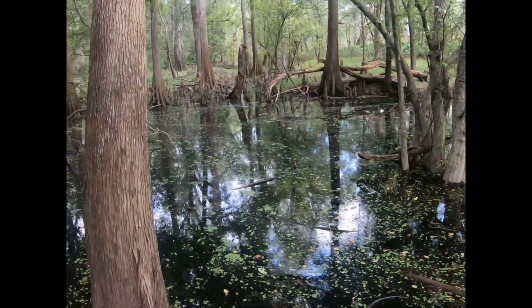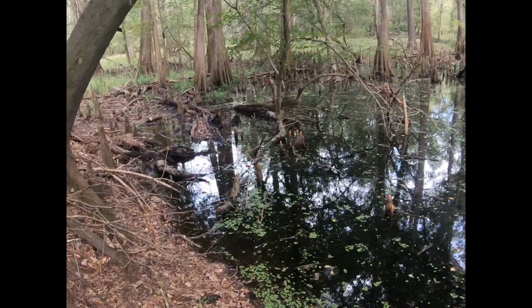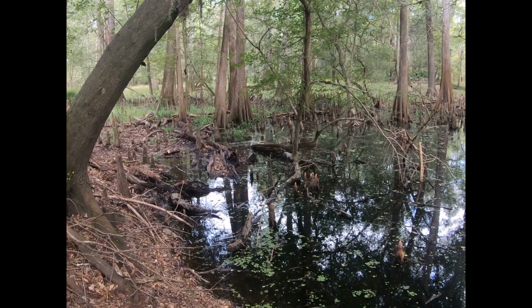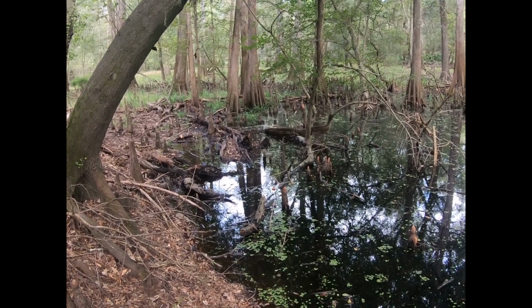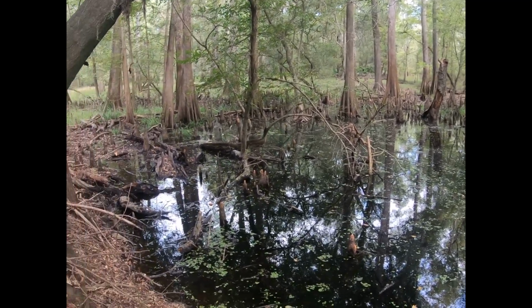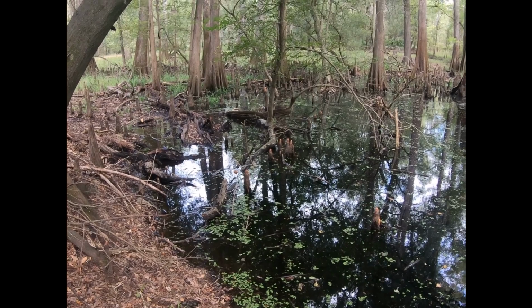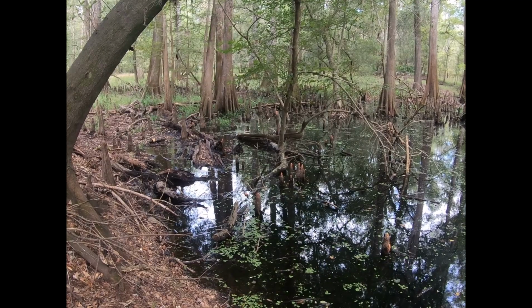Okay, so here we are at the sink, and the river just stops. It just disappears. And then it reemerges 3 miles from here in River Rise State Park. So it goes under the ground. So that flowing river that I showed you guys previously just disappears right here, goes down underground, and then reemerges 3 miles away. Pretty cool phenomenon, if you ask me.